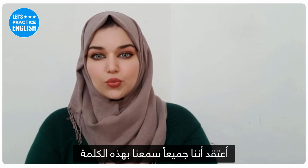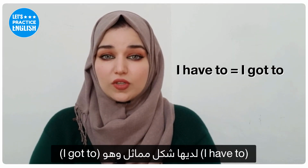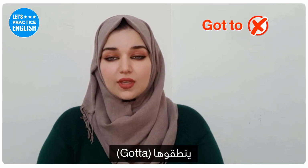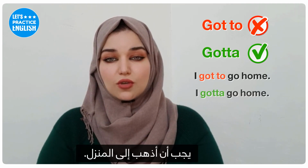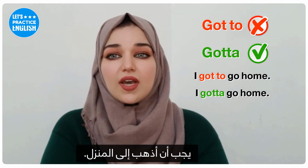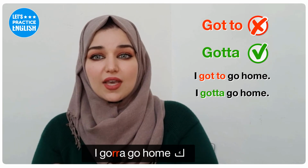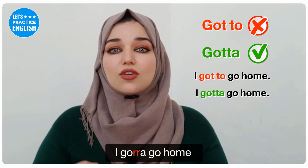I think that we all have heard of this word. It has a similar form, which is "got to." It's the same as "I have to." So, native speakers don't say "got to" like this. They say "gotta." All right? So, I gotta go home. I got to go home, but we slightly pronounce it with an r sound. When we speak fast, like normal, we say I gotta go home.